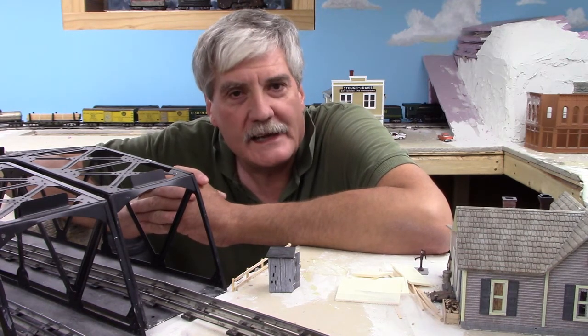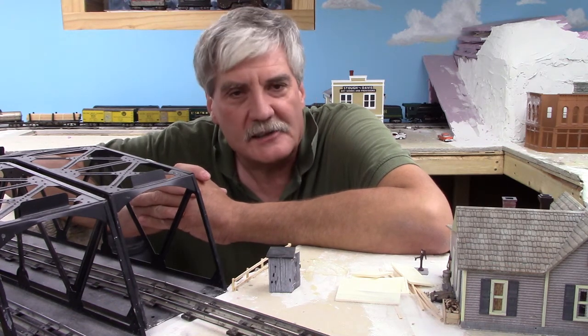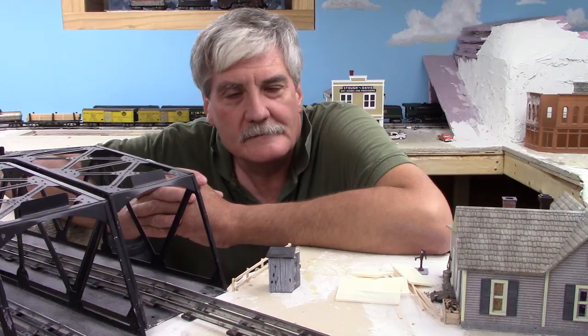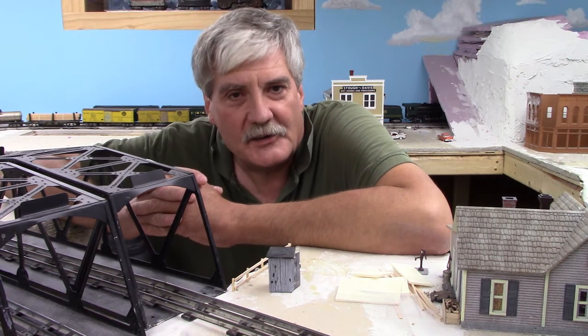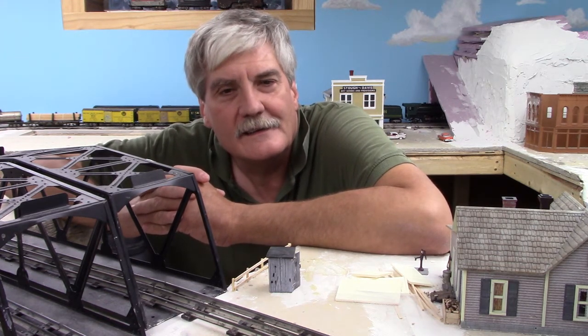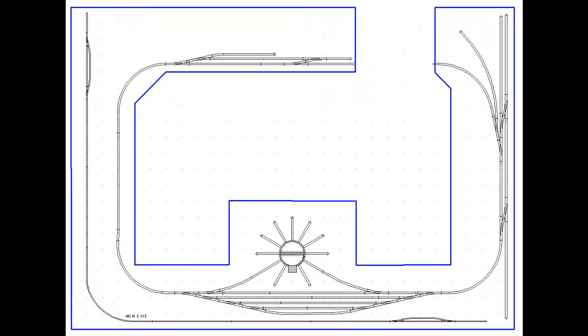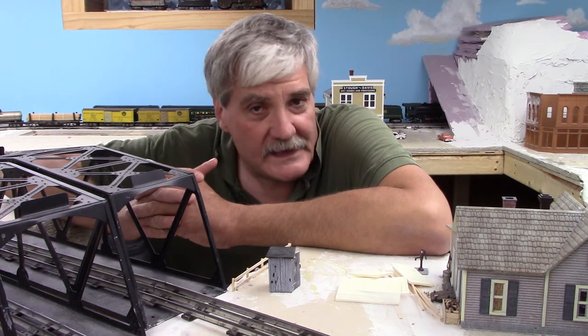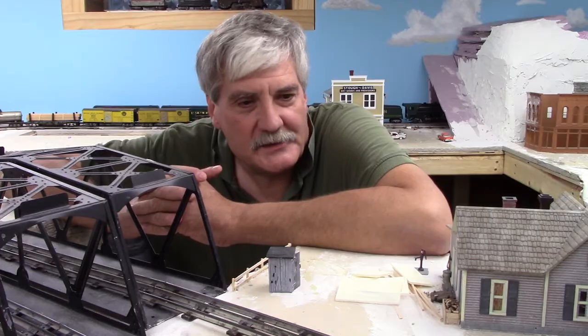The first layout we had, I said was in an L shape, but it was actually in the offset 4x16 configuration. Our second layout, which I said was also L shape, I was totally wrong again. It was 2 feet around the room, except for a 4x4 section that contained a turntable. So with that, we'll continue.